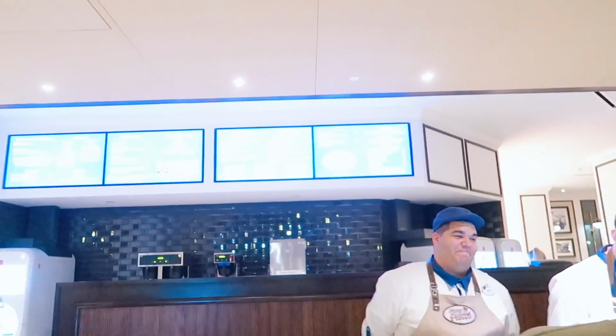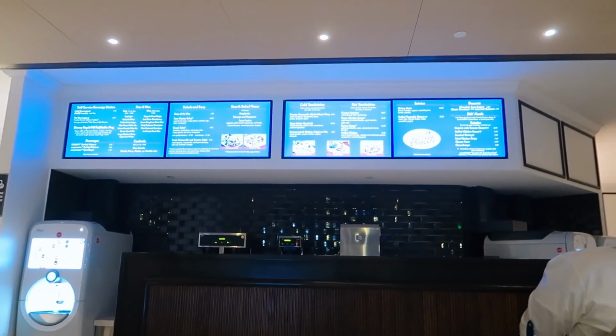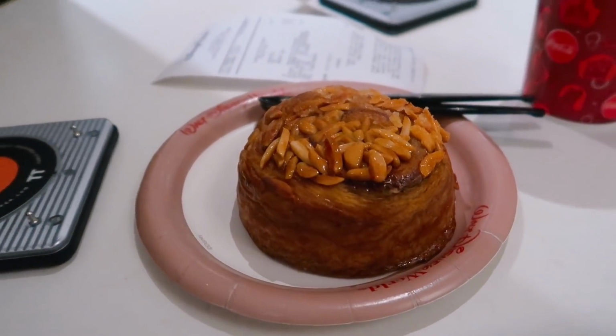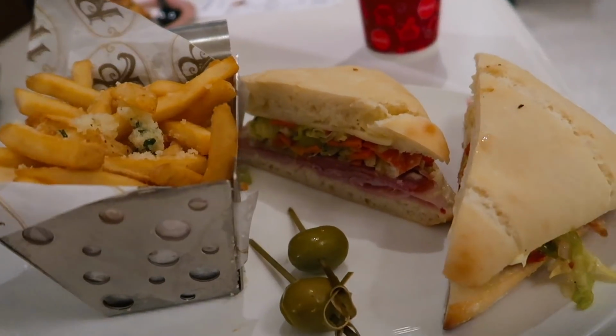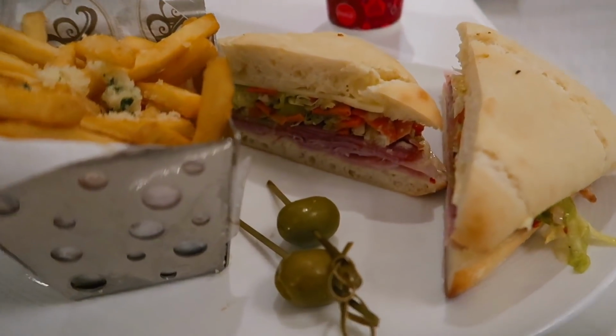Unfortunate. I really wanted to try it, but literally 3 days after open, they discontinued it. We got a lovely Cinnabon. Looks great. We shall try this. Here's my Italian sandwich with the amazing fries. I don't like those things. They're disgusting. Olives, nasty. Looks pretty good, though.